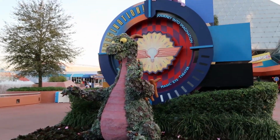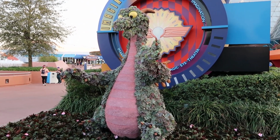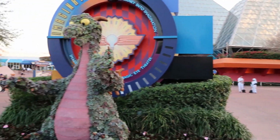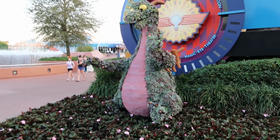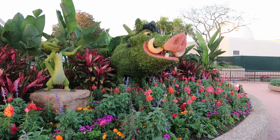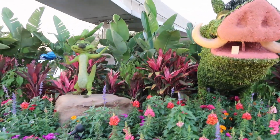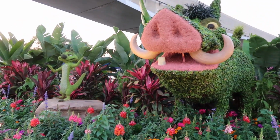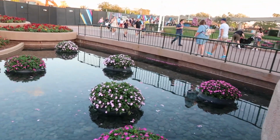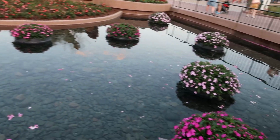Of course, you can't have a flower and garden festival without the man himself, Figment, at the topiary. That is cool. And I do really like this ride that's in there. Awesome. Look how awesome that is. I love it when they have the water, another thing I love about the Flower and Garden Festival, these floating plants. I think they look so cool.